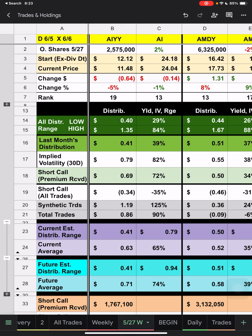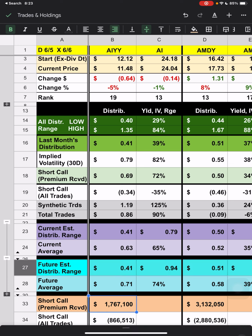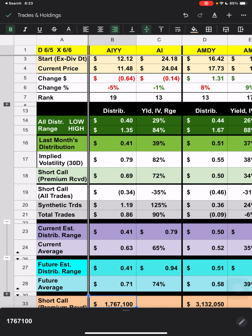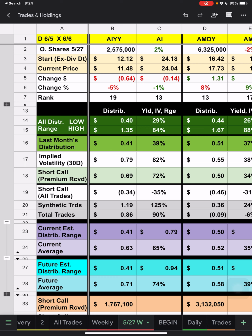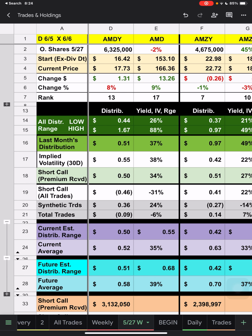But then we have the current estimated range, based off the current numbers as of this second. I'm going to leave it on here, not hide it, but I'm going to talk about the future estimate trades. So for the future estimate, it looks like we have 41 and 94 cents, or an average of 71 cents a share there. All right, let's try to move through the rest of these fairly quickly.